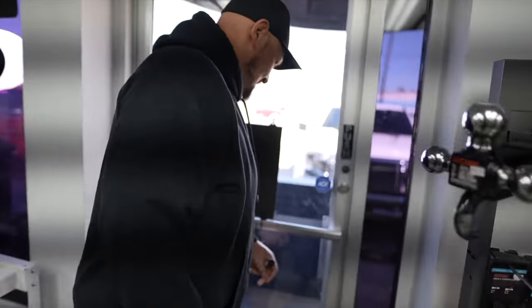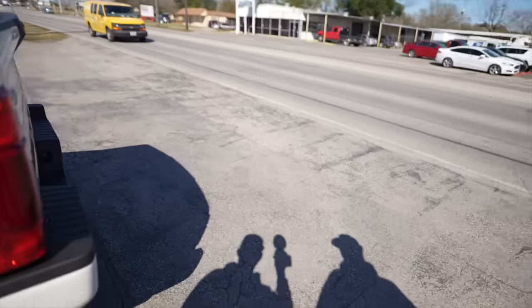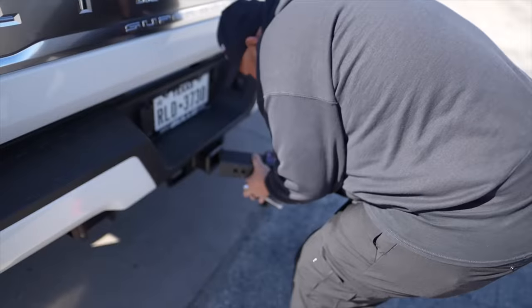Hey, that hitch is pretty heavy, boy, Tiny. I'm a heavy dog. It's heavy, but you know, people that go to the gym, like, you know. Oh, he don't go to the gym. You know, damn right, he don't go to the gym. It is heavy. I'm struggling, bro. Don't scratch my bumper.